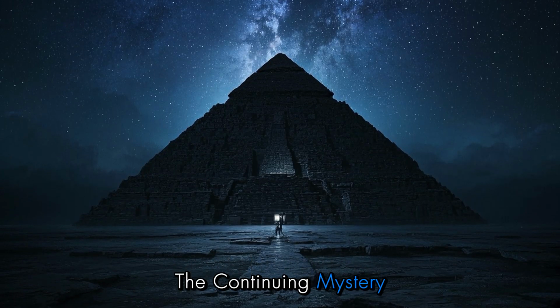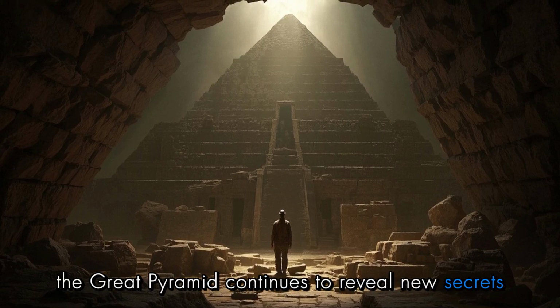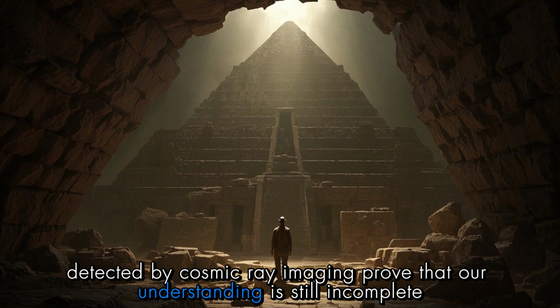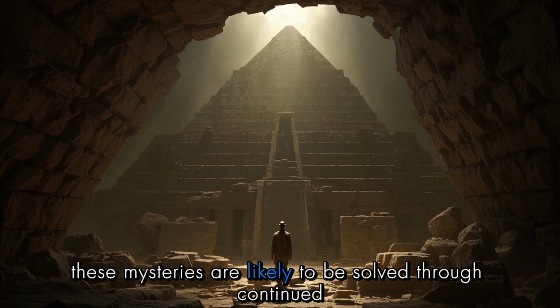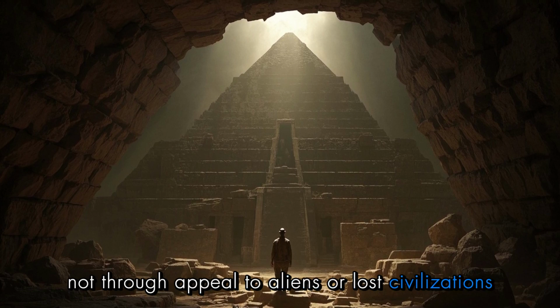The continuing mystery. Despite decades of research, the Great Pyramid continues to reveal new secrets. Recent discoveries like the hidden voids detected by cosmic ray imaging prove that our understanding is still incomplete. However, these mysteries are likely to be solved through continued archaeological research, not through appeal to aliens or lost civilizations.